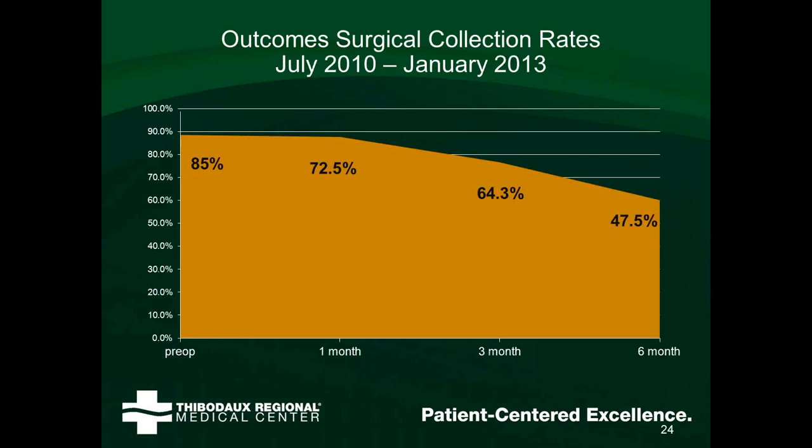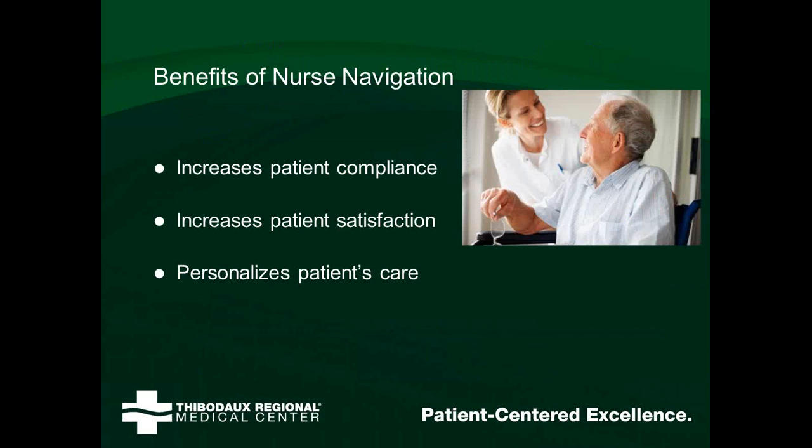Our collection rates, as you can see, our initial collection rate is at 85%. And then it drops off a little bit, but as you can see, when we do it initially, it's very high. And it is a little challenging as time goes on, but we manage.